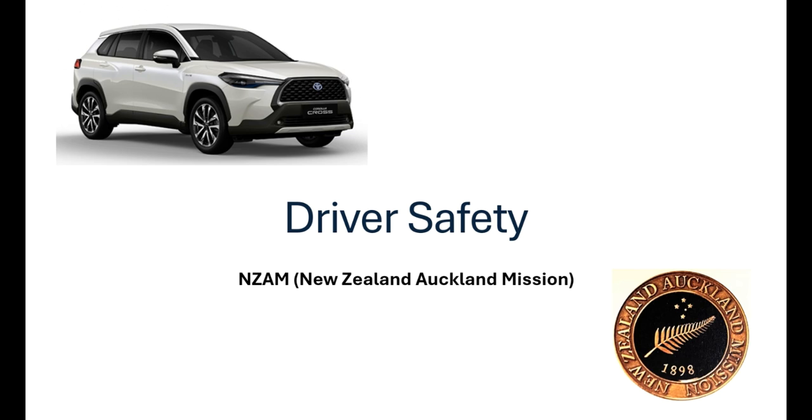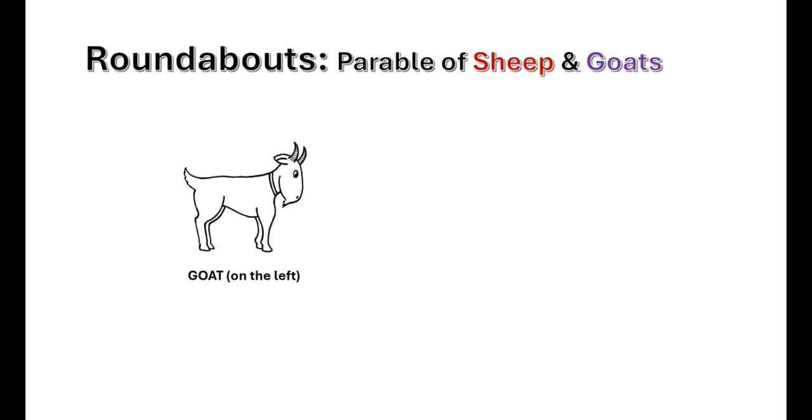Let's talk about driver safety. First, we all know that cars drive on the left side of the road in New Zealand and that there are a lot of roundabouts used to control traffic. It's easy to remember how roundabouts work if you're familiar with the parable of the sheep and the goats that the Lord gave when he was talking about the final judgment.